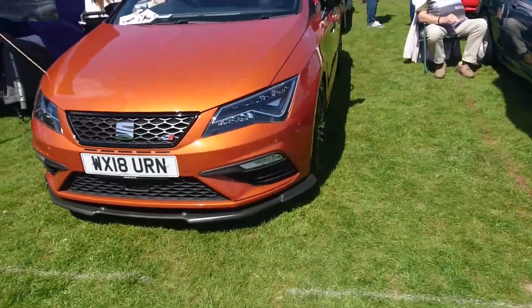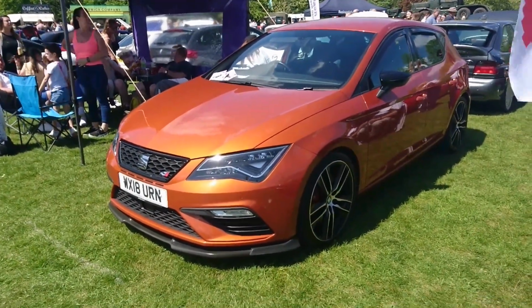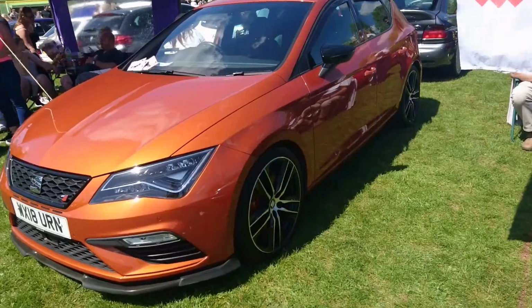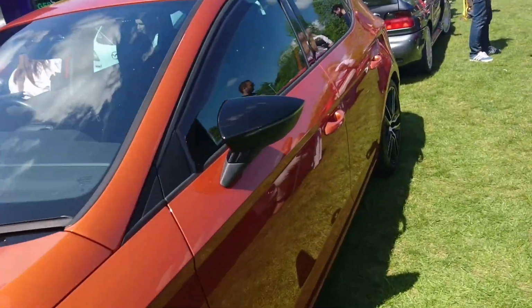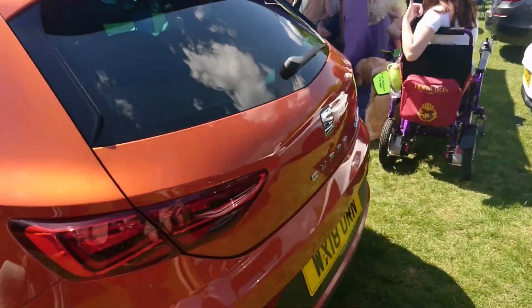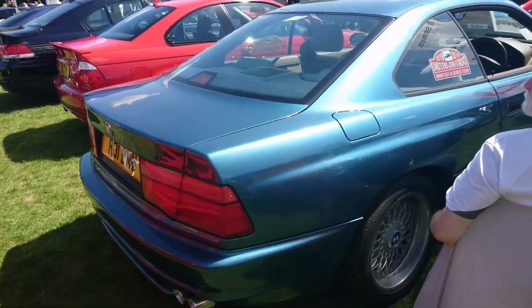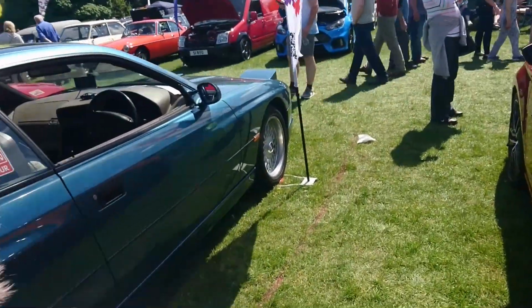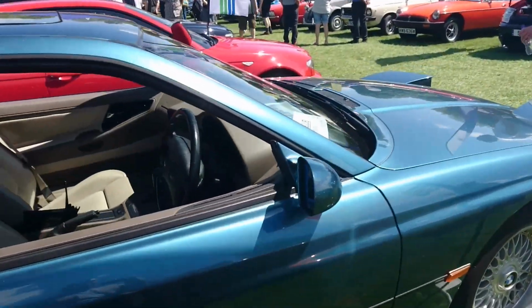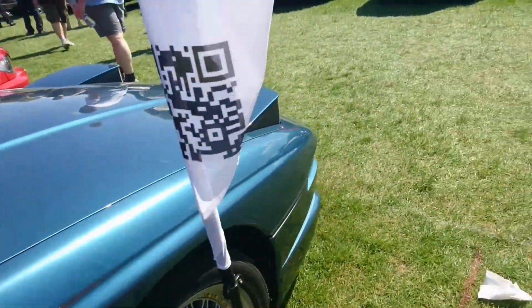2018 Seat Leon Mark III Cupra? Maybe. Might as well check one whilst we're here. Yes. Oh, and another very, very nice 8 Series. That's beautiful. Very nice. They've got a beige leather interior as well, viewers. Very nice.